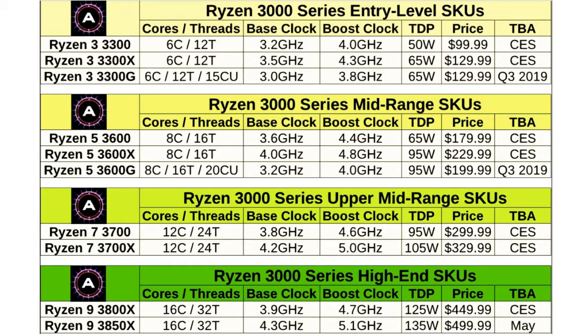What? No way. Go ahead. 6 cores, 12 threads? Wow. Like, that's just gonna be insane.